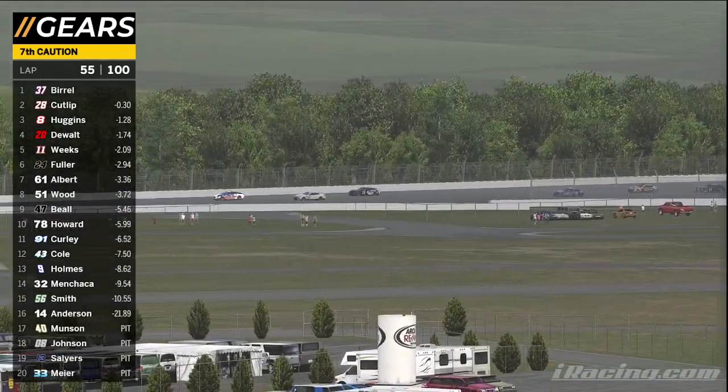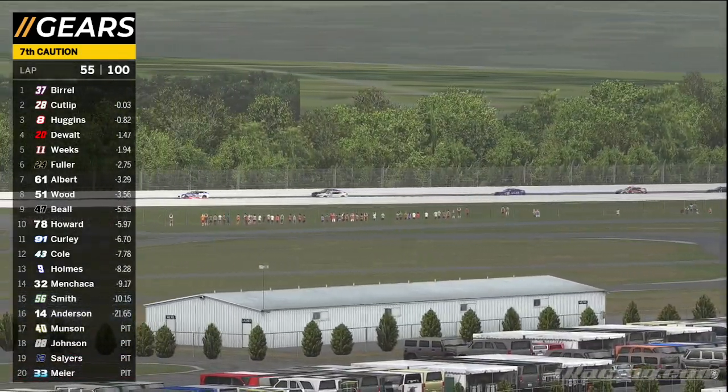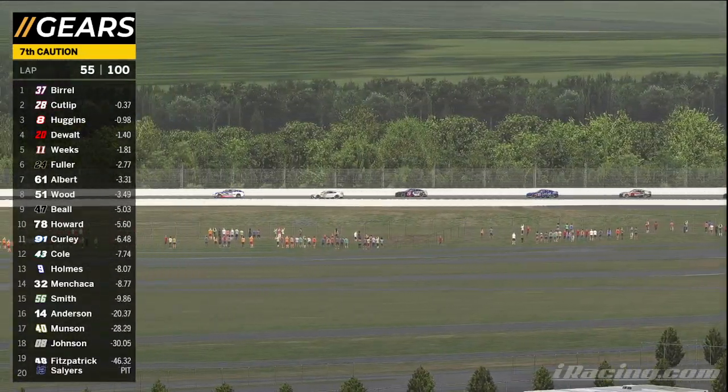You got guys that haven't been up front all night. They know this is their chance. They're going for it, and a lot of times things just don't play out well. But tonight, it has seemed like that tunnel turn has really been the thing that's haunted guys the most. What do you think, Tom?